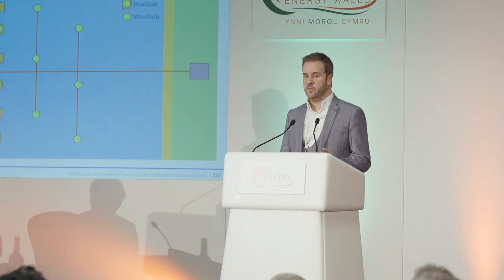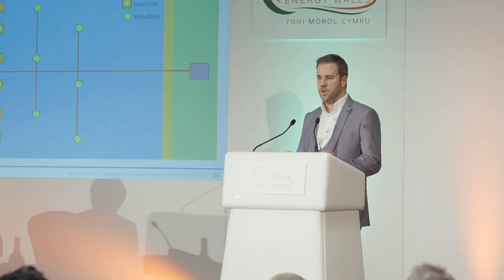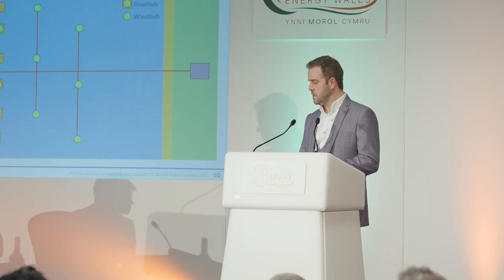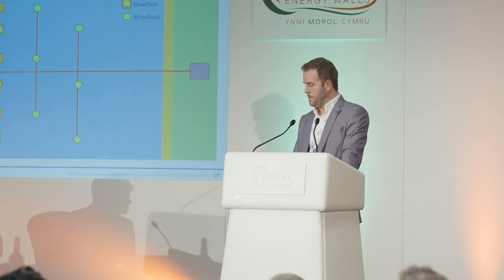Combined farms will have a lot of advantages. One of the big ones is that the energy generated will be more consistent, because wind and waves are often out of sync. And ultimately, this combined approach will lead to the lowest LCOE for an offshore energy farm.